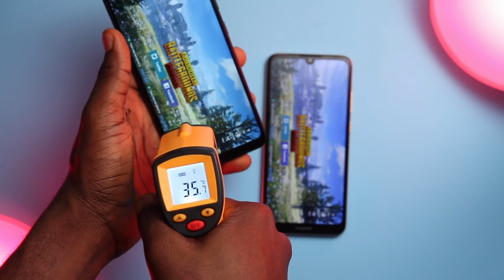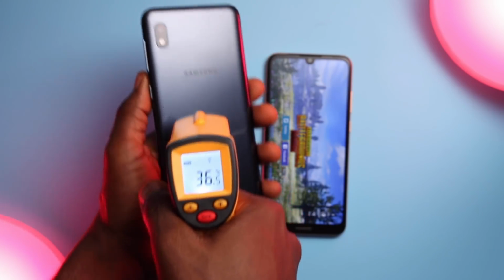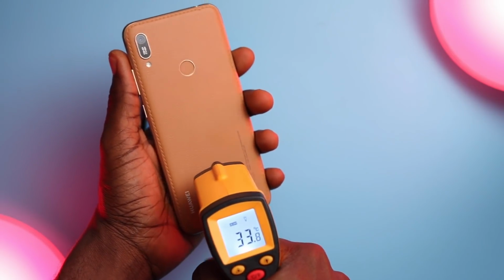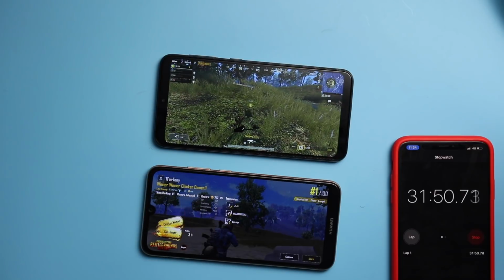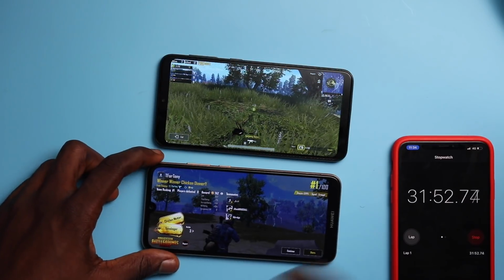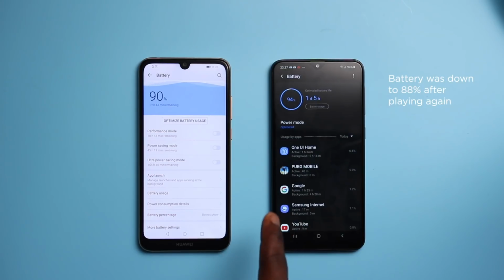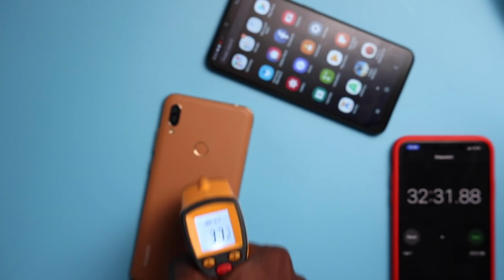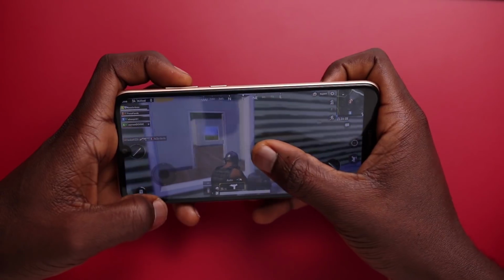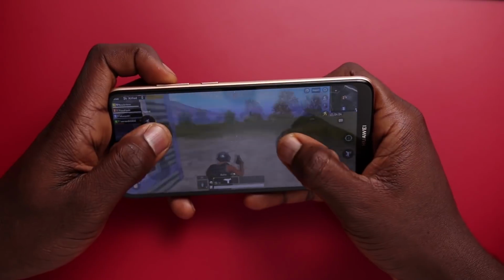So now that we've got PUBG open, we'll get into the battery drain test with 30 minutes of PUBG on each of them. The temperature of the A10 and the Y6 Prime was an average of 35, and after 30 minutes of PUBG gaming and observation, battery went down to 90% on the Y6 Prime, and when I also gamed on the A10, battery went down to 88%. So it's still just 2% higher than the Y6 Prime. They didn't really heat much, temperature levels just rose up by 2 degrees. I did notice that if I increase the gaming resolution on either one of them, it would definitely take a toll on the battery and the temperature.